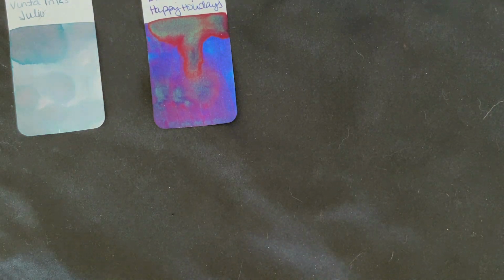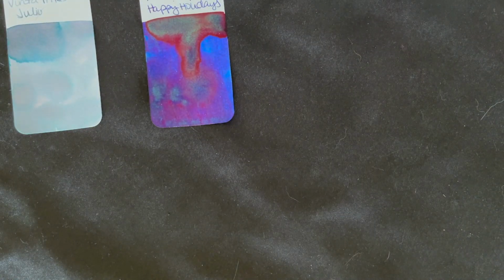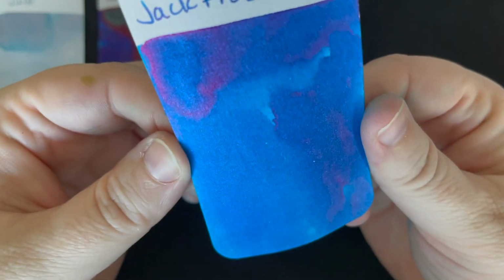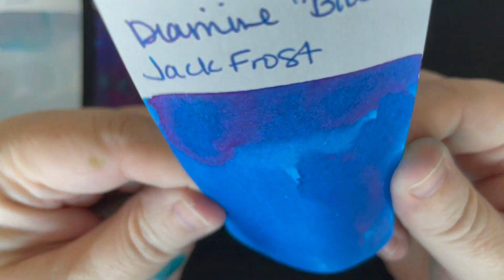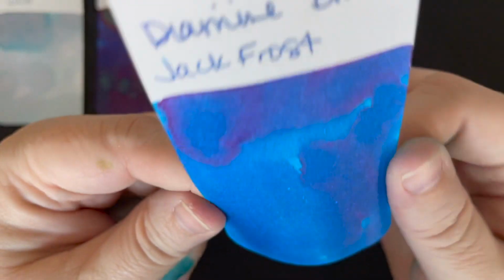The Winter Miracle was originally a pen friend gift from pen friend Carolyn. And then I ordered a bottle of it. And then we have Jack Frost. The shimmer, I didn't get much shimmer on it. It's only right here. So I don't know if my sample just doesn't have enough shimmer or if I just didn't shake it up enough.